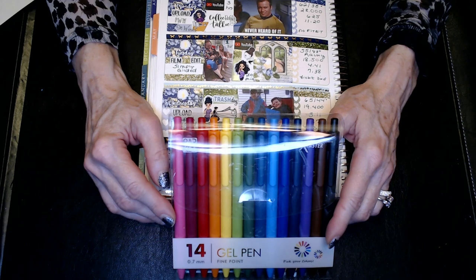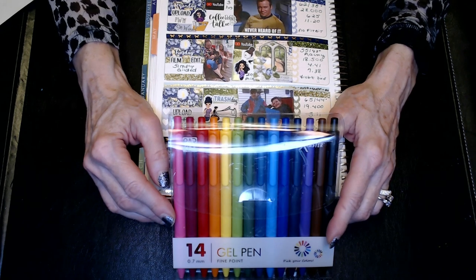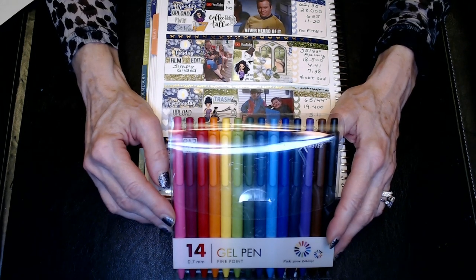They provide you with smooth writing. The ink flows smoothly and evenly in every pen, which makes it a great value for taking notes in class, making to-do lists, creating gift cards, doodling, or coloring, or for me, using in my planner. They're long-lasting. The large ink capacity makes it write longer than the average top branded gel ink pens. Again, quick drying. It dries 3 times faster for reduced smearing.